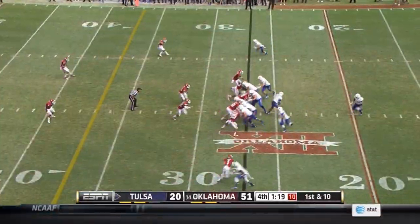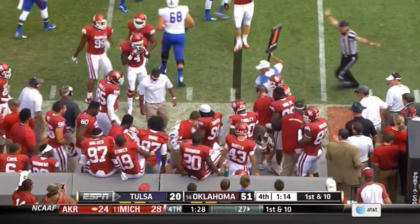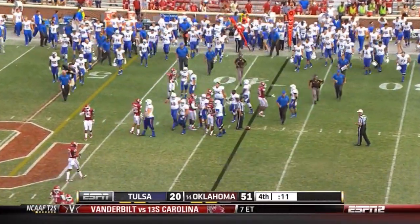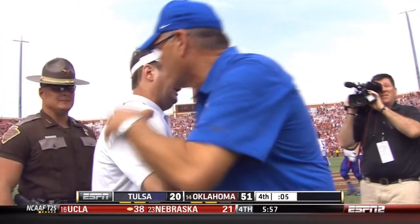Almost a big play for the Sooners defense. Little pitch play and the move to get by the initial tackler, but then driven out of bounds. Zach Blank. Well, the final seconds are going to tick off the clock. Tulsa's not going to run another play here. The Sooners with Blake Bell, his first ever start was a big success.